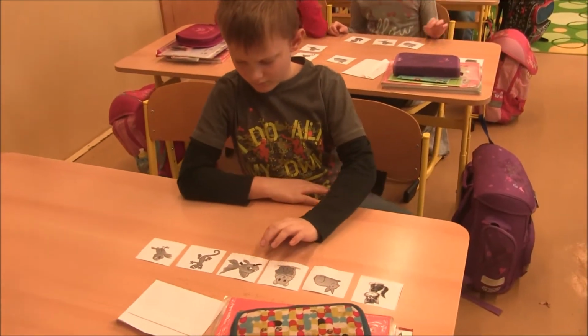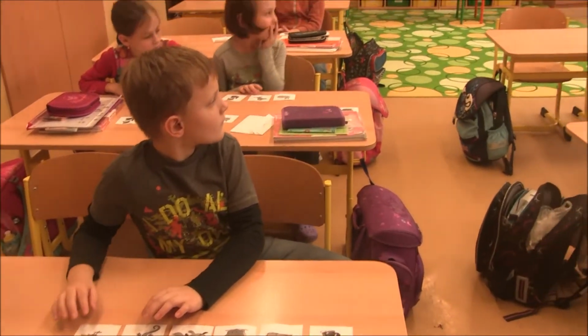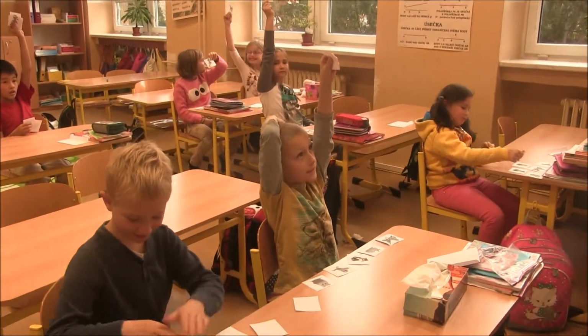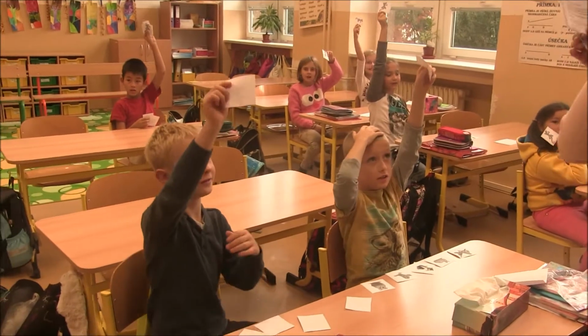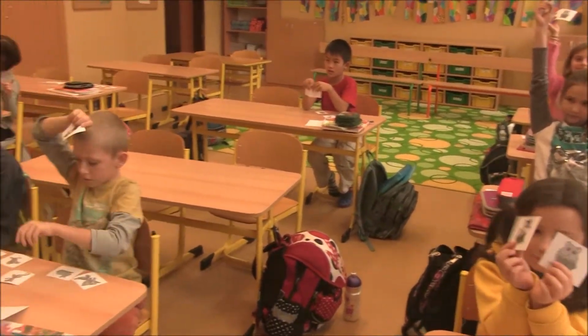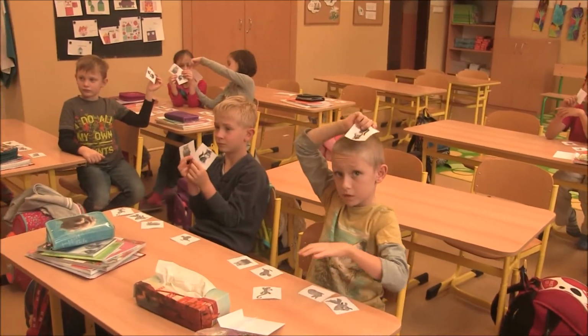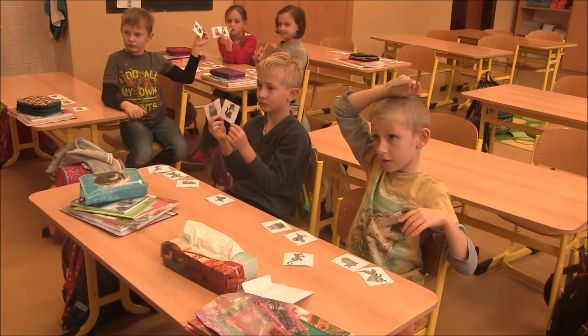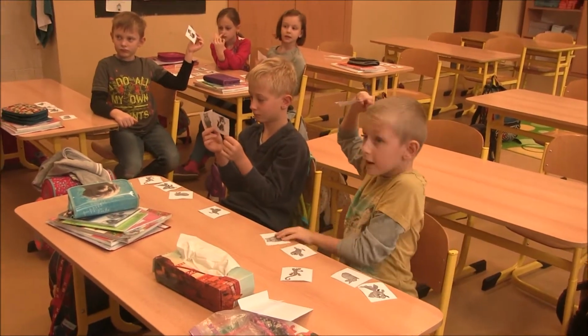Which animal can crawl? Yes, very good. Which animal can crawl? Which is it? Can you say? Lizard. Okay, put it down. We also saw last year, you remember? We had a cat and we said one ear, two ears, eyes, nose, mouth, and whiskers. Which animal has good whiskers?